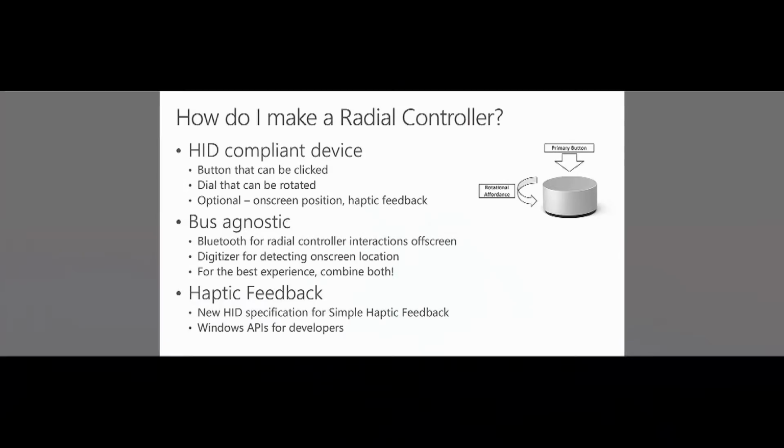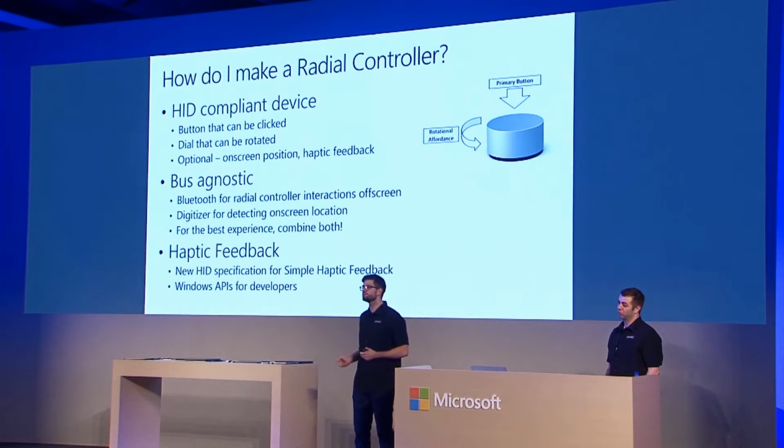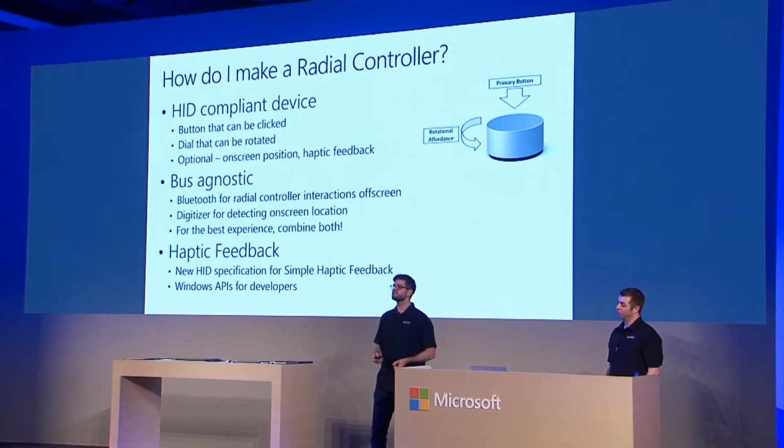So making a Radial Controller is fairly simple. It's just a HID-compliant device. It provides a button that can be clicked, a dial that can be rotated, and then as differentiating features, we support on-screen position reporting, so that the system can render UI around where you place the dial, or haptic feedback, so that you can provide users the experience when they're interacting with their Radial Controller to know exactly what's going on. Because it's a HID device, it's also bus agnostic.